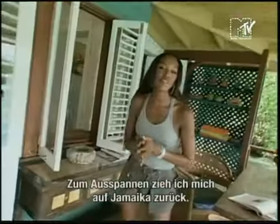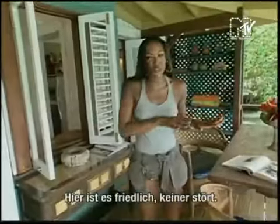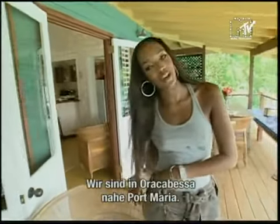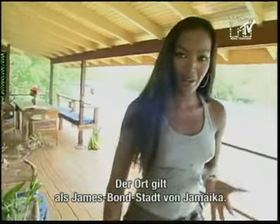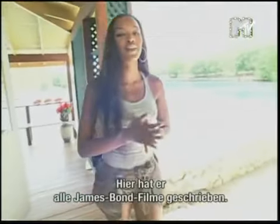This is my retreat, and that's why I come out to Jamaica and just chill. It's just peaceful, nobody bothers you. We're in Oracabessa, with Port Maria. It's considered like the James Bond town of Jamaica. We are on the Ian Fleming property. He wrote every James Bond film on this property.